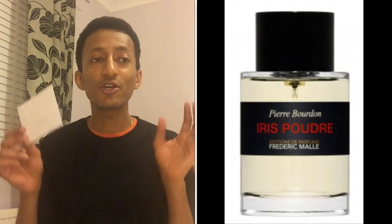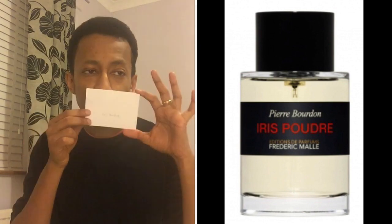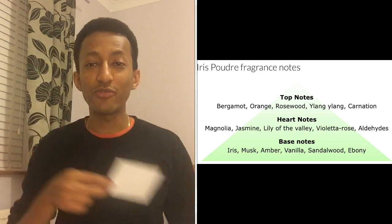First fragrance I want to talk about is called Iris Poudre. Hope I pronounced that correctly. So as the name suggests, this is all about iris. Let's give it a nice sniff. Oh my goodness. So guys, I was going through these and smelling the three different pouches I had, and I was like, oh my goodness, these fragrances are incredible. And I'm so amazed at how well these packets have preserved the fragrances. So let me get into it.